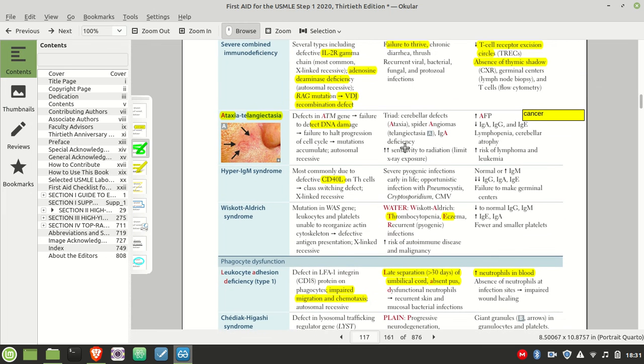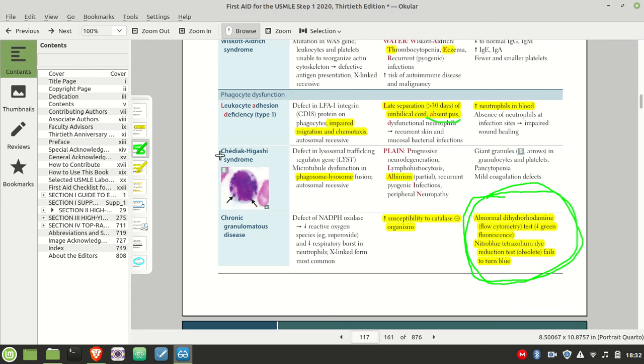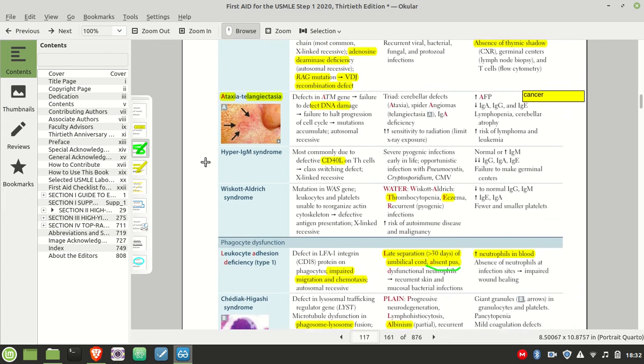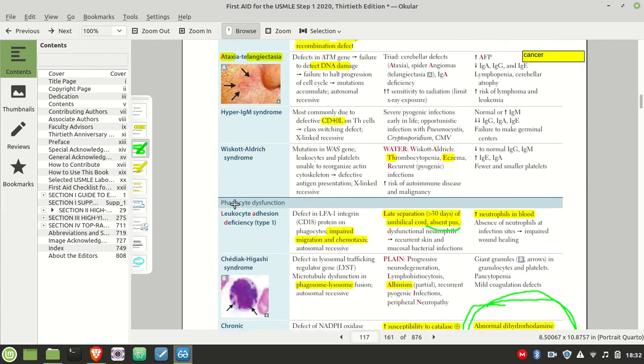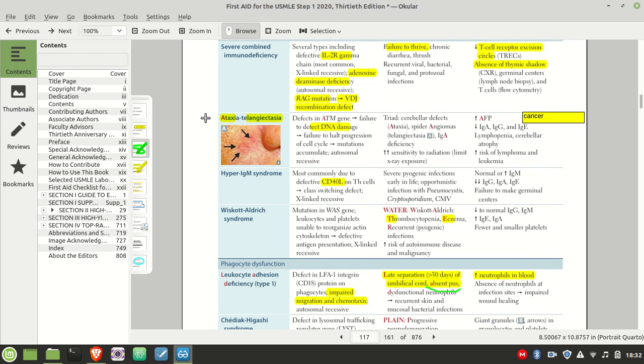Okay, so that's everything. Quickly again, Wiskott-Aldrich syndrome, thrombocytopenia, and eczema. Leukocyte adhesion deficiency, a lot of them are in the blood. Why? Because they can't cross over. You don't have any neutrophils in your infection site, and as a result, you have absent pus. But what's going to give it away is the late separation of the umbilical cord. Albinism will give away Chediak-Higashi. I have no idea how to pronounce this. But I think that ch sounds kind of hard to make, so. And ataxia telangiectasia, it's in the name again.